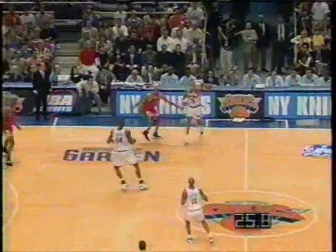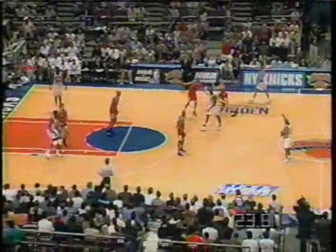Pressure on Starks. He's able to keep the dribble alive. Very fortunate, off the double team by the Bulls. 10 on the shot clock. Down to 15 seconds remaining in the half. 5 on the shot clock. Harper. And a loose ball foul against the Bulls.